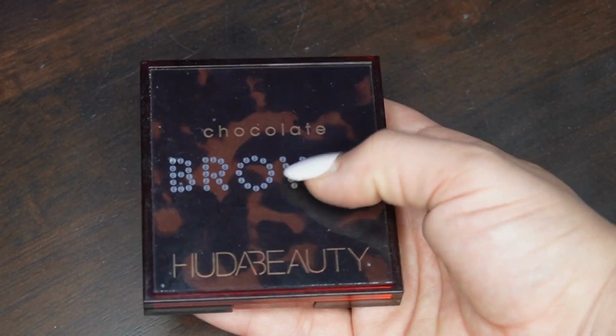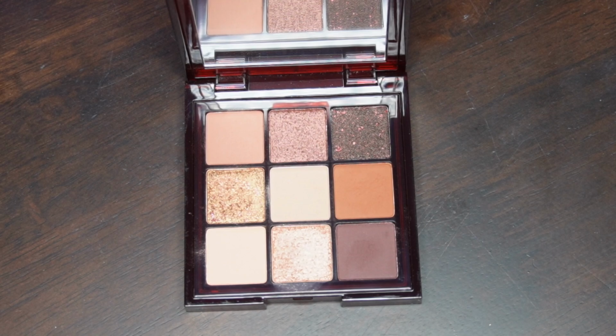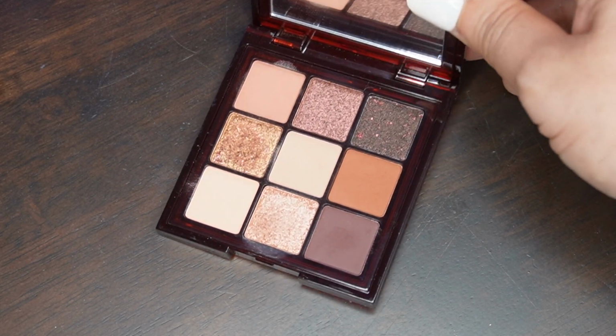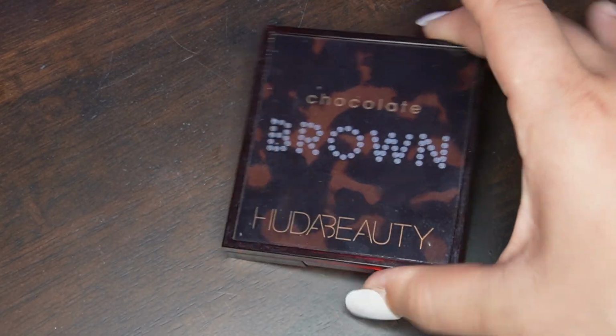Next up, we have Huda Beauty, the brown chocolate. This little moment was a moment for a minute. And when I mean that, I mean for literally like a minute. It was like brown. I don't even remember the three, but I went with the brown one and I think I used her once. So I just have too many palettes with this brown color story. We're gonna give her away.